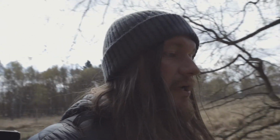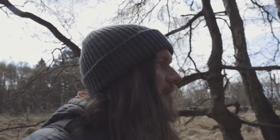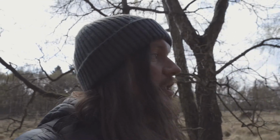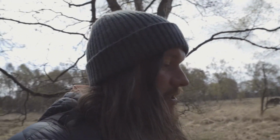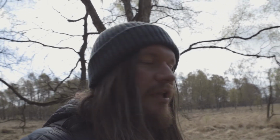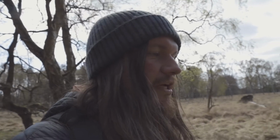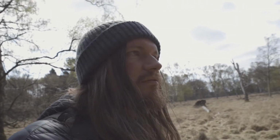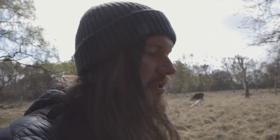With the treecreeper, for a start, I'd spent a lot of time there, and this treecreeper would, even when I was just sitting having a cup of tea, start climbing up the trees next to me. So it wasn't very scared of me. Even though that was the case, I still made sure when I was shooting the nest, I went in a way where I had complete coverage from the nest, no direct line of sight, and I was in camouflage.